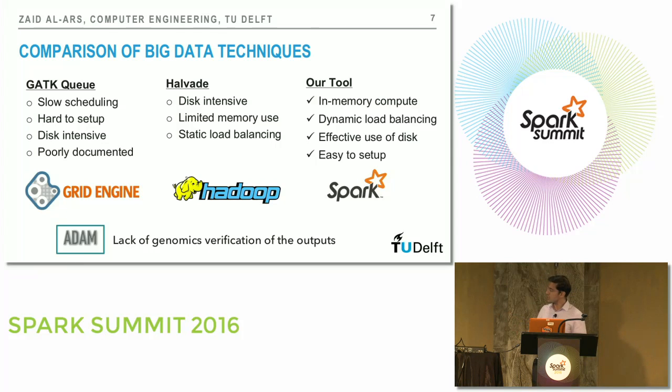There are also a couple of solutions that depend on Hadoop, which, as we know, has intensive disk access as well, and it has limited memory utilization, which limits the capabilities of your pipeline of utilizing advanced techniques to increase the capacity. There is ADAM as well that uses Spark, which has in-memory computation, but it lacks actual validation from the genomics environment. It uses its own API that requires geneticists to develop specifically on ADAM to enable some kind of solution.